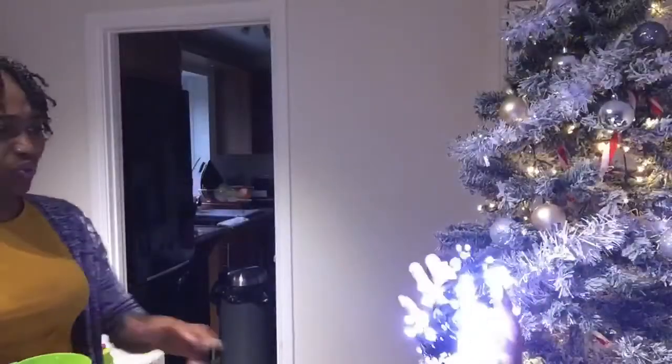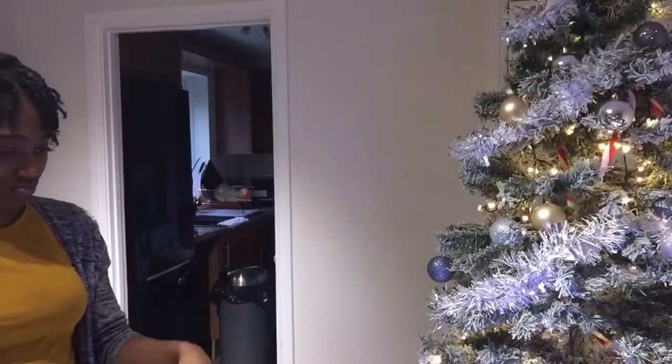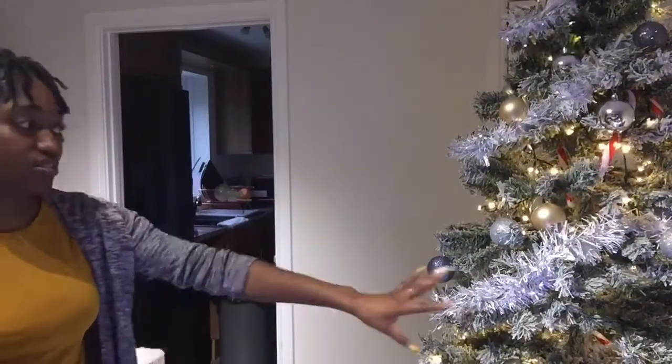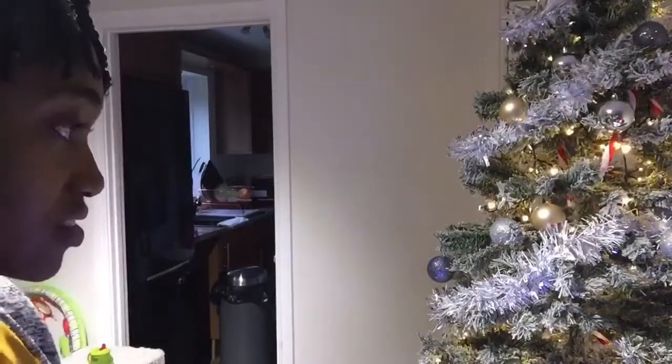I've got the lights in my hand. Why is one yellow and one not? Because this one is ultra bright and this one is bright. But the box said both of them are ultra bright. You sure? Anyway, it's fine. Yellow one, that is fine. My God, look at the difference. Put it up on the Christmas tree.